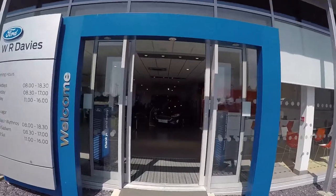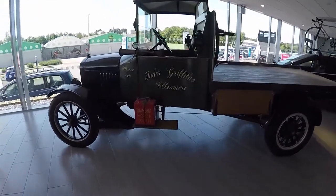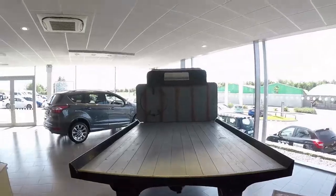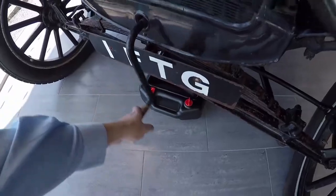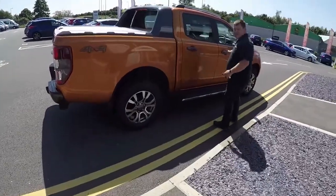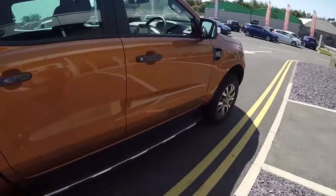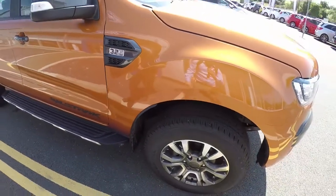So I've just been told that in our Llangefni site there is an original Ford Model T. So I've whipped over, let's go take a look. Start your car with that thing, mental. This was the first pickup that they made of the Model T. So in a way, this is the original Ranger. What makes this a Wildtrak? Special wheels. Right. Special back on it. Well, yeah, this is the 3.2, even though Wildtrak only comes in 3.2. Yes.